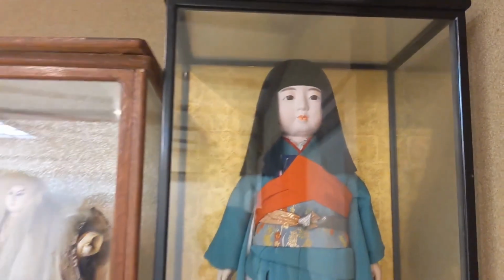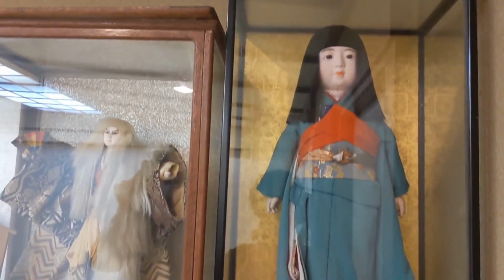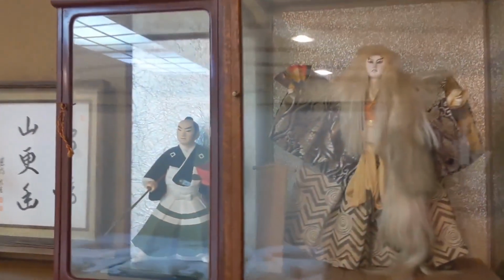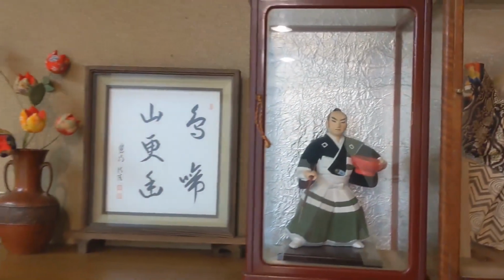It is currently 8 p.m. and we have finished with our entire Izu Japan journey. We are staying at this Japanese home and I want to give you guys a little tour of our room.